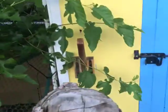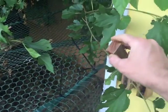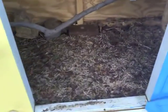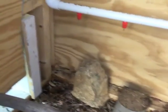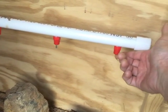I feel like it'll keep most things out. This is a little lever that opens and shuts their run door. So in the morning I just hit this lever and the door goes up and down. Works pretty good. And so if I open up their coop, this is where they perch. And we've got little nipple water feeders that work pretty good. They're figuring that out pretty easy. That just lets water out when that's up.